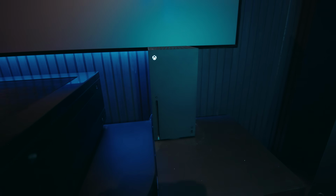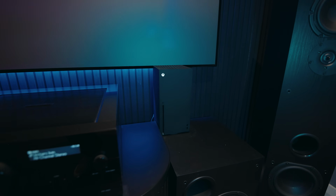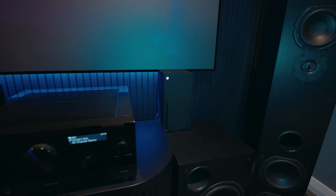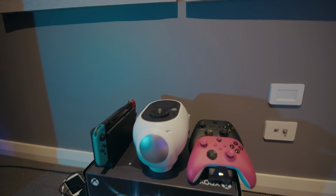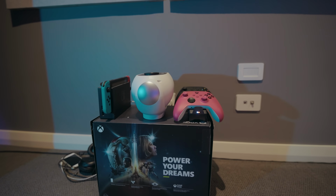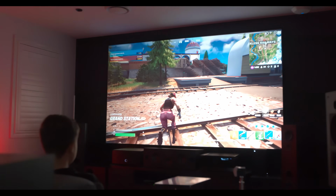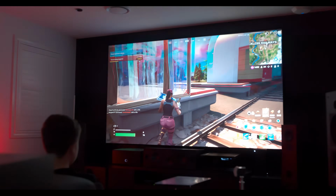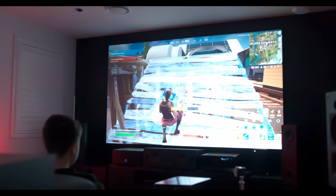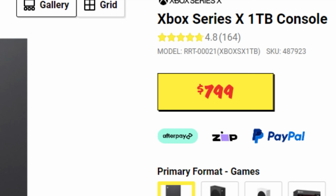I also have a new Xbox Series X in the setup, which my kids use to play online games with their friends like Fortnite. I have a little charging station set up in the corner for their controllers, which makes it nice and easy for them to use the setup when it's free. There is nothing quite like gaming on a 120-inch screen with a fully immersive 7.2.4 speaker setup, and the Xbox Series X really takes advantage of the setup. I got it on sale at JB Hi-Fi for about $800 with the extra controllers and charging station.